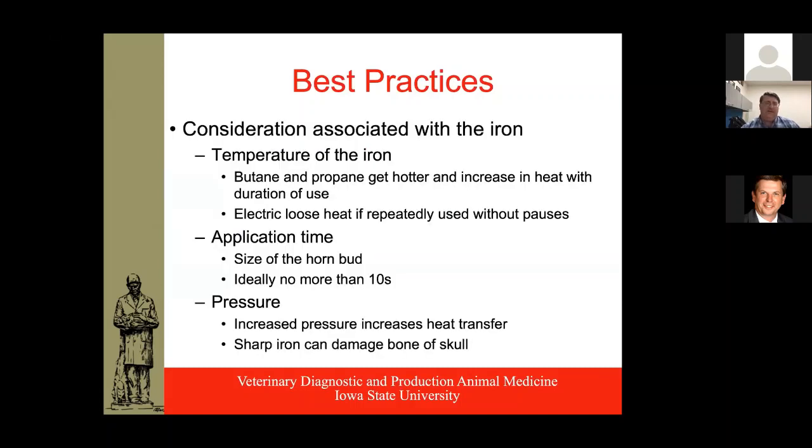With regards to the iron, we have to keep the temperature of the iron in mind. If we're using butane or propane, those get hotter. We may need to decrease our duration of use. Again, even at 5 seconds with a thermal cautery, we were seeing some minor changes. 10 seconds is what we want to stay under. At 15 and 20, we consistently see changes in the MRI and the pathology in those brains. And so those periods are based on cautery disbudding irons, and they may not apply. They may need to be shorter for butane or propane. We have to consider, again, electric irons lose heat. And so if we're using them repeatedly, we may need to alternate.